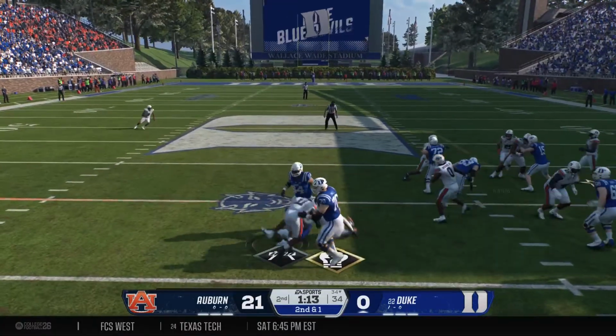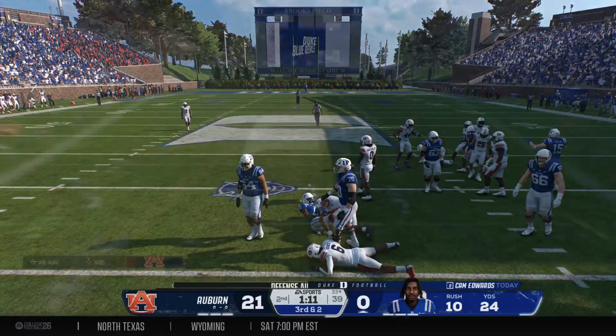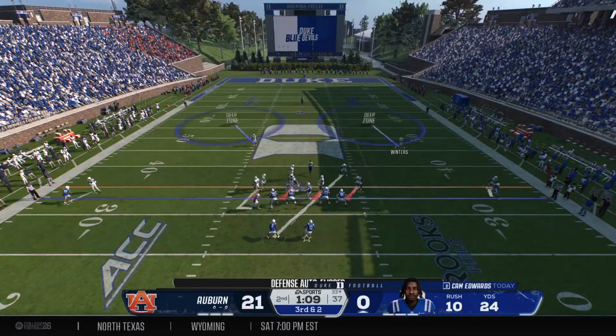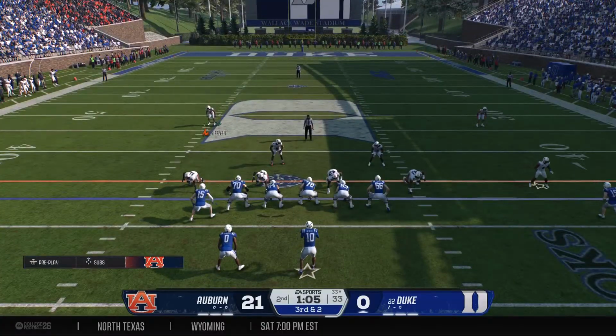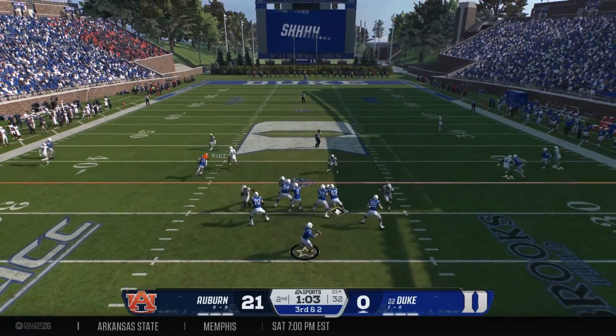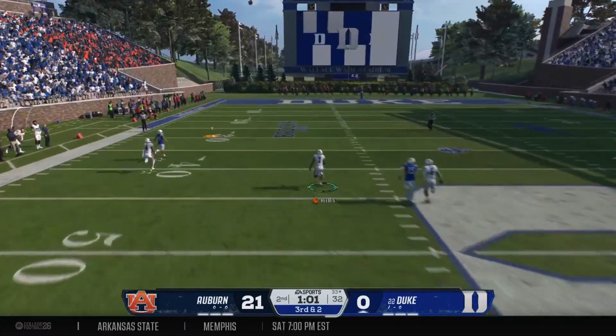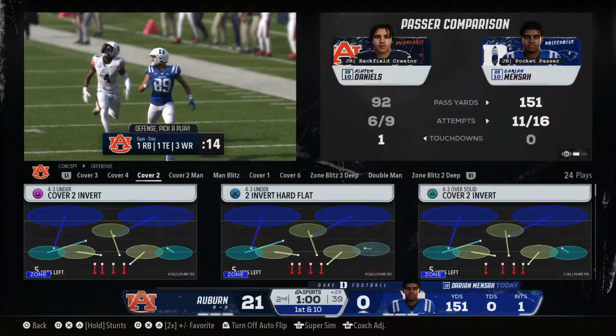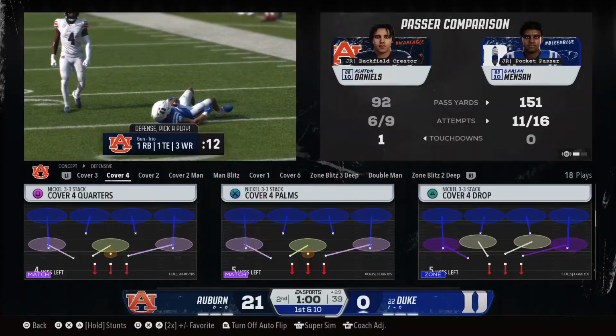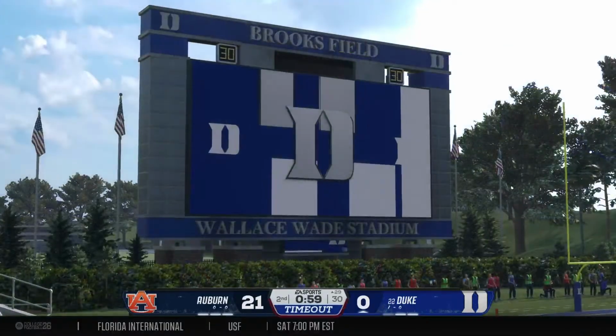Out of the gun, the give to the back. And he never had a chance. Just stopped cold as soon as he got it. And the Blue Devils want to move quickly. They'll try to get it through the air. And it's caught inside the 30. That's where they'll mark him down, but what a play there to pick up a first down.